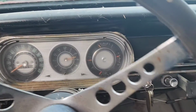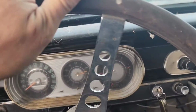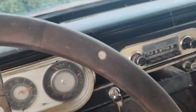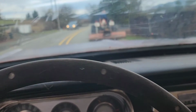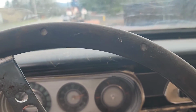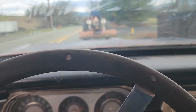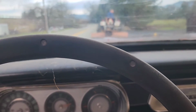Taking the Nova out for its first drive in 20 plus years. Get stuck behind somebody in traffic. Oh, of course, you know there's no engine, but that noise you're hearing is the drive line. Thump a thump a thump.